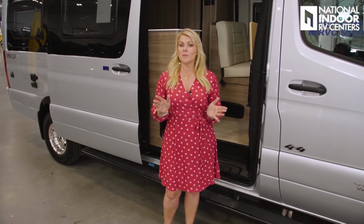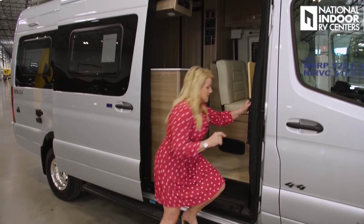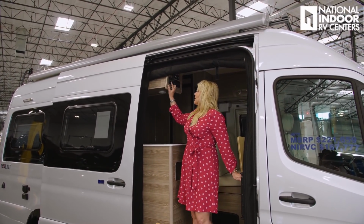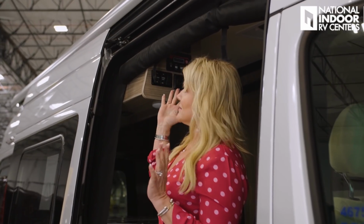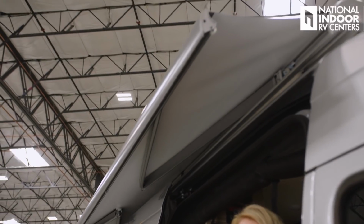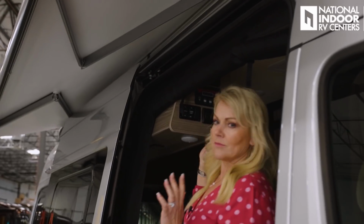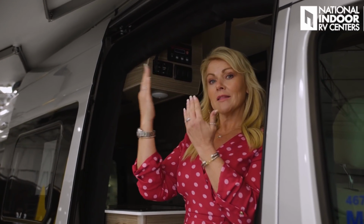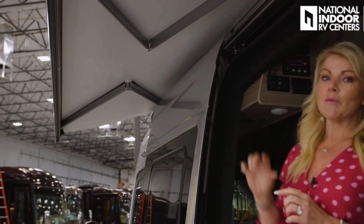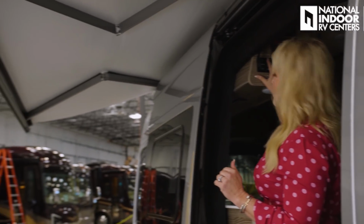Another great feature on the Boldt is the power carefree awning. So I'm going to show you how easy that is to work. You just push this button here and you just have to hit it once. You don't have to hold it down and it will come out all the way. But if I want to stop it halfway, I can do that too. Stop it if I just want it to come out a little bit. I'll have it go out all the way, and we've got LED lights on the awning as well, and I'm going to go ahead and turn those on.